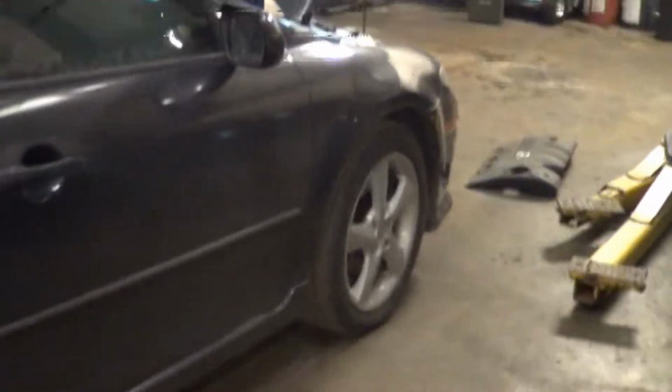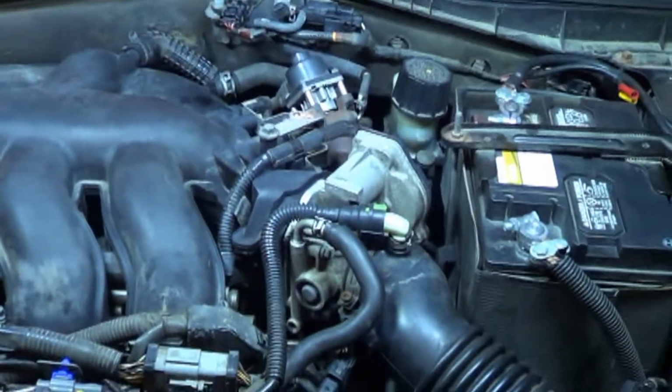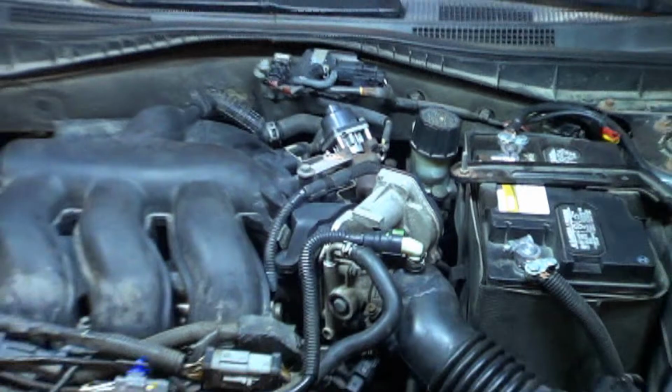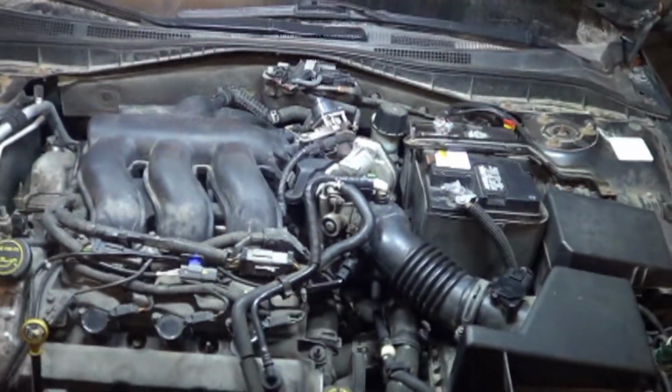So, has anyone figured out what the cause of the fuel trim problem and the drivability problem is on this Mazda? I hinted around with the vial at the beginning of the video, and it turns out that this has E85 in it.